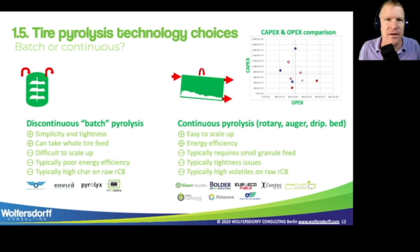Typically, the batch kiln has poor thermal efficiency, because to unload the batch kiln, we need to cool down to open the kiln and get out the metal and raw recovered carbon black. Typically also, we talked about the char. Typically, the batch kiln is producing higher char or carbonaceous residue on the raw recovered carbon black. Now, in our case, for the coloring application, that could be a good thing. That could be a bonus. But it is different in continuous kilns.